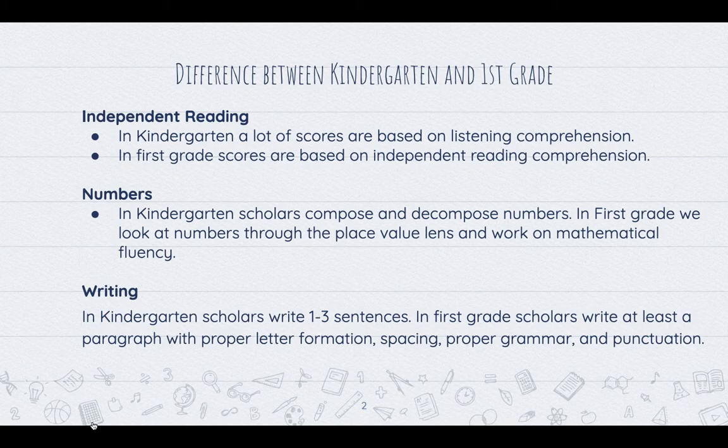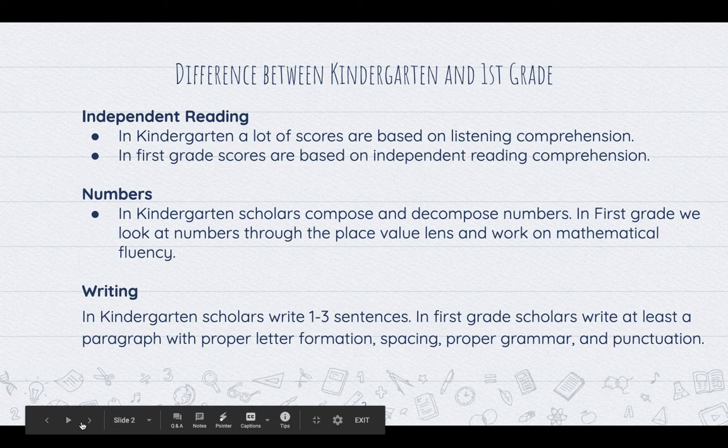As far as numbers go, in kindergarten, scholars compose and decompose numbers. In first grade, we'll be looking at numbers through a place value lens. So we're going to work on knowing where numbers are in a place value chart, as well as work on mathematical fluency. In kindergarten, as far as writing goes, scholars write between 1 and 3 sentences. In first grade, scholars will write at least a paragraph, and we will be focusing on proper letter formation, spacing, proper grammar, and punctuation.